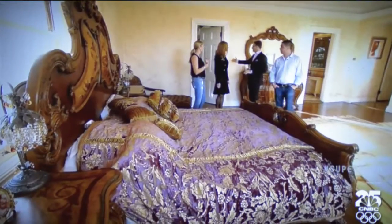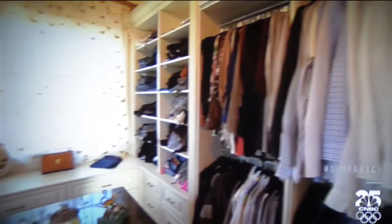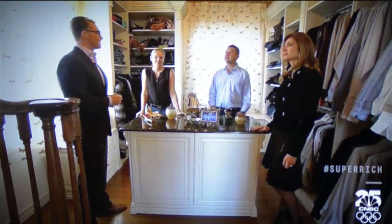So this is the master bedroom. This is extraordinary. And this, you have a dressing area here. Is this a two-story dressing area? Most people have closets for their clothes. The wealthy have walk-in closets. Lana has a walk-in wing that spans 2 floors. This is a 2-story closet, which collectively is probably around 1,500 to 2,000 square feet.